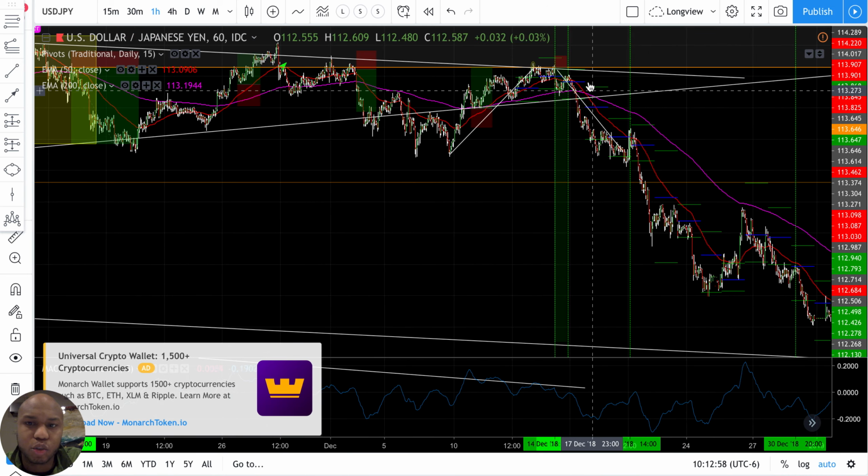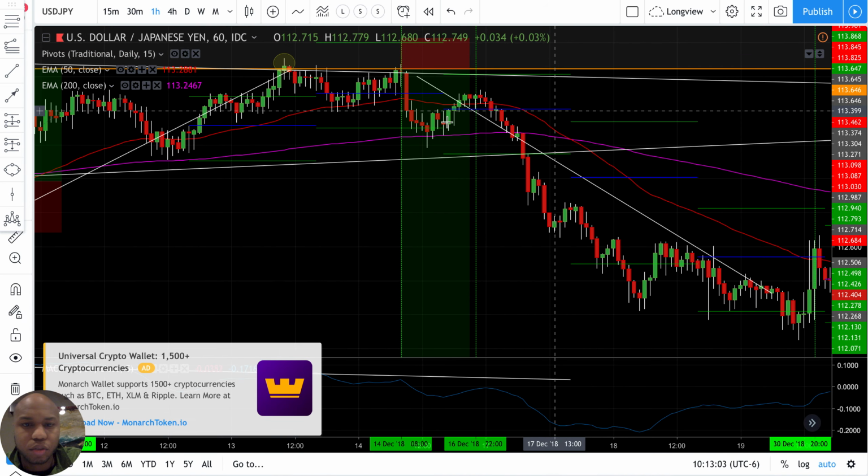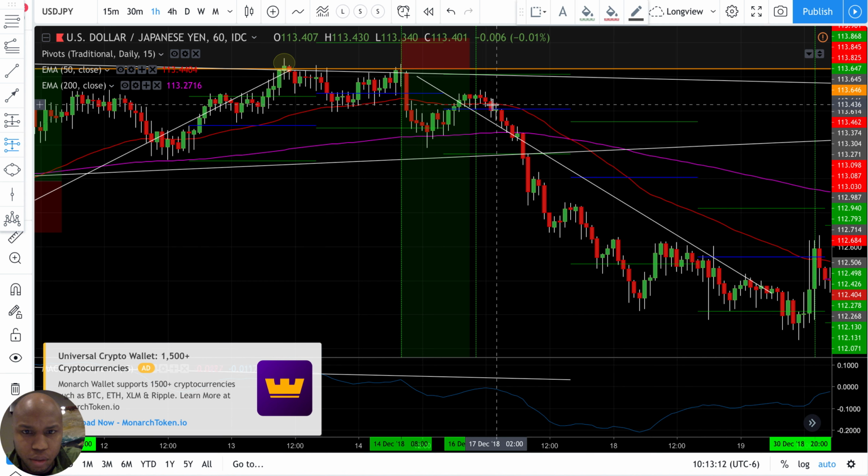Okay. So not 25, let's say 24, whatever. Trying to be accurate with it. So I line that up with the next entry that could have been taken. Let's do that, so I can just show you guys how you combo this and you end up having several trades.